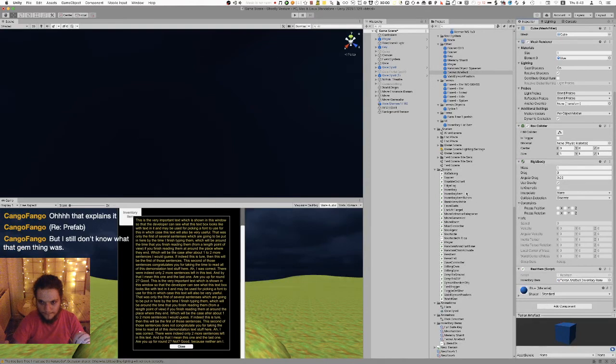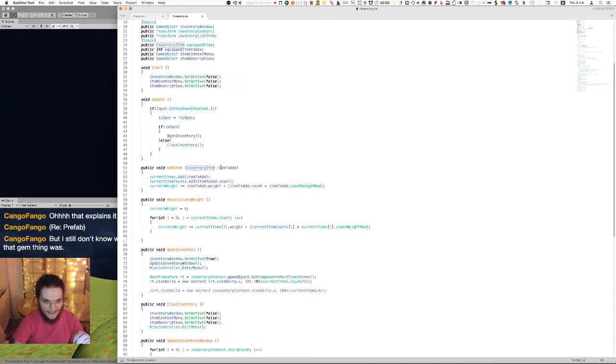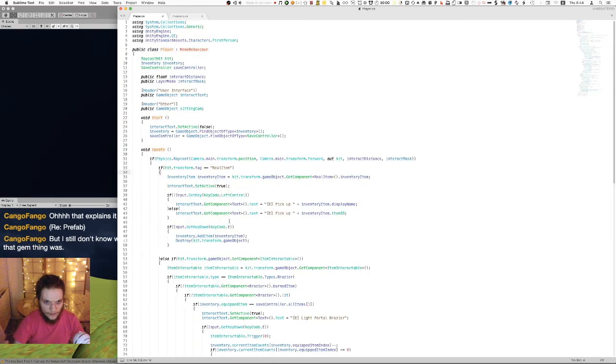Let's have a look. Inventory. Inventory item, current items, and then add item. It gets this, and then current items, that gets added. The weight gets added. Count gets added. There we go. Right, it calls inventory.add item, inventory item. An inventory item in this context is being gotten out of the real item instance of the script from our hit transform, which is the thing our ray interacts with, which is the item on the ground. Right? It would be very useful if you could confirm whether this works or not. That should be sufficient.